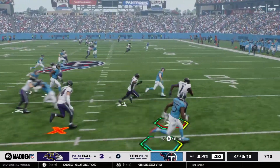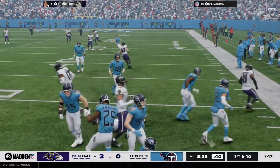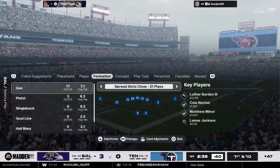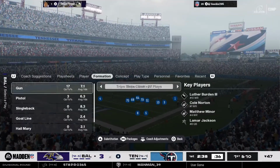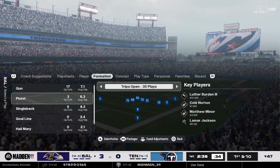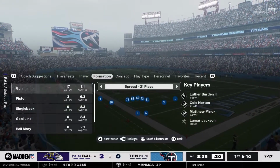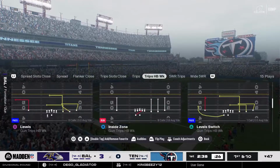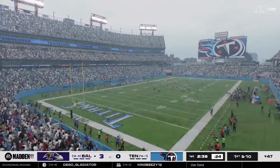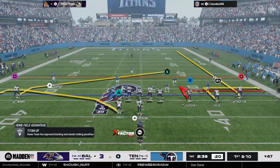He's got it at the 24. And he didn't quite break it, but still an excellent return that gets him up near midfield, at their own 37-yard line. Great spot to start a drive in here. Ravens headed up 1st and 10.